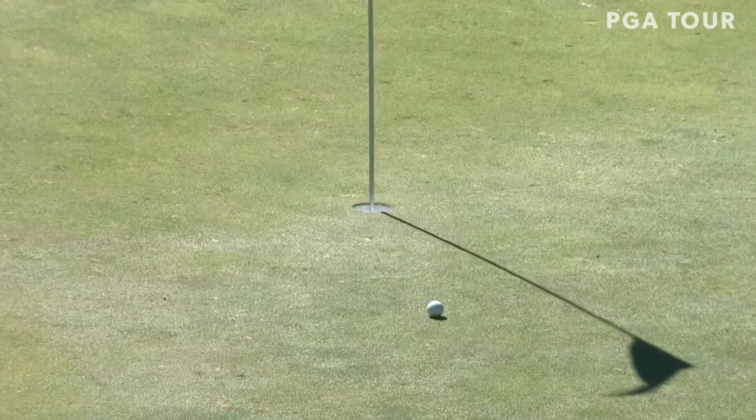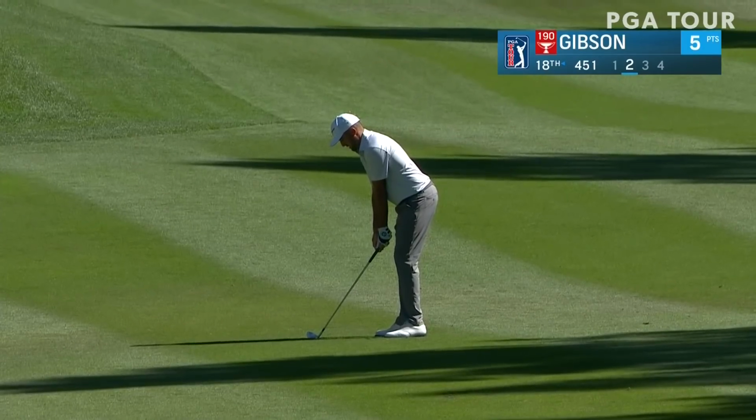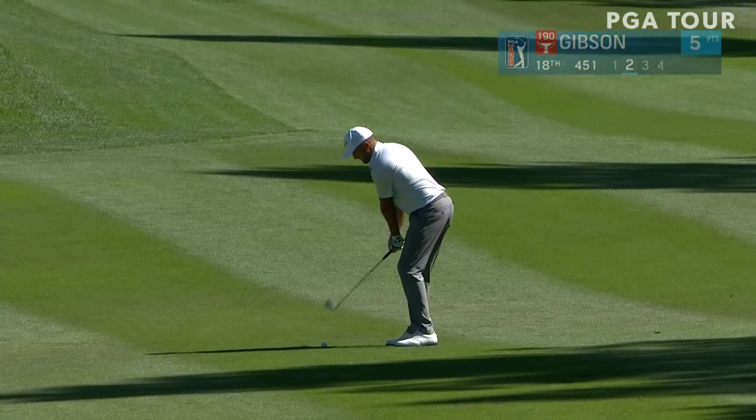My goodness. Good timing there, Phil. Turn here at the old Greenwood course, and in good shape. Plus 5 points, back left hole location here at 18, going uphill.